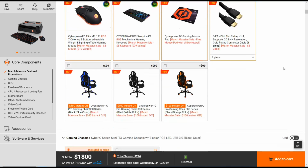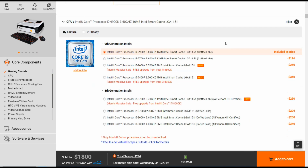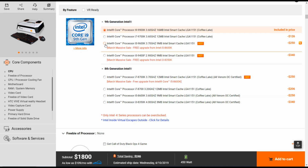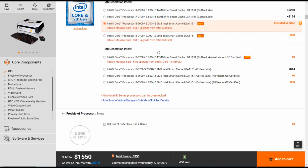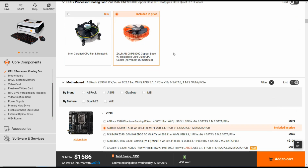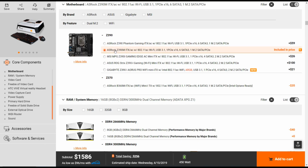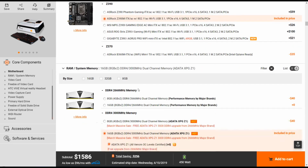And then I chose the white color, and then I chose the i5 9600K. It was a downgrade because I don't need the i9. It's just way too overkill for me. So the 9600K is good enough, and that takes off $250 here. So $1550 total right now. I upgraded the CPU cooler to the Zalman, and then the Z390M, I kept this. That's fine. The ASRock is fine. But if you want the Asus or the Gigabyte or something else, you can do that. Then I got the 32 gigs of memory.